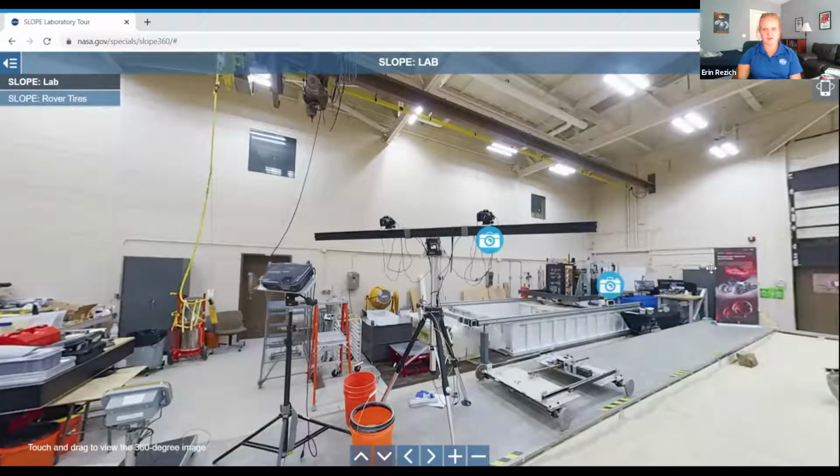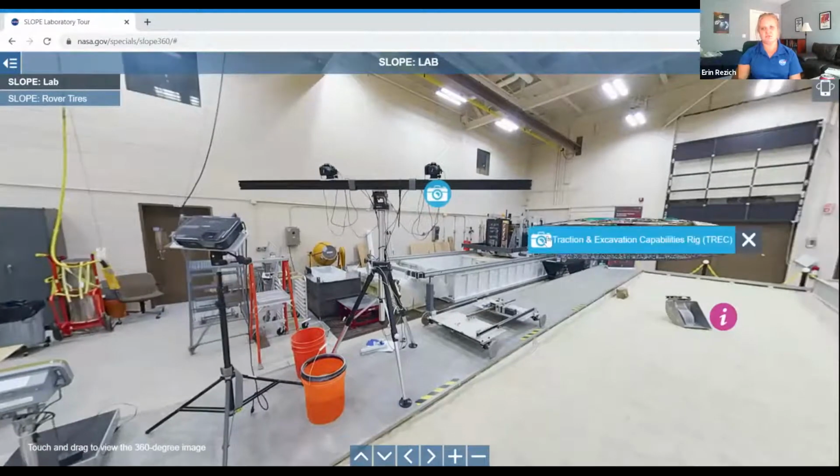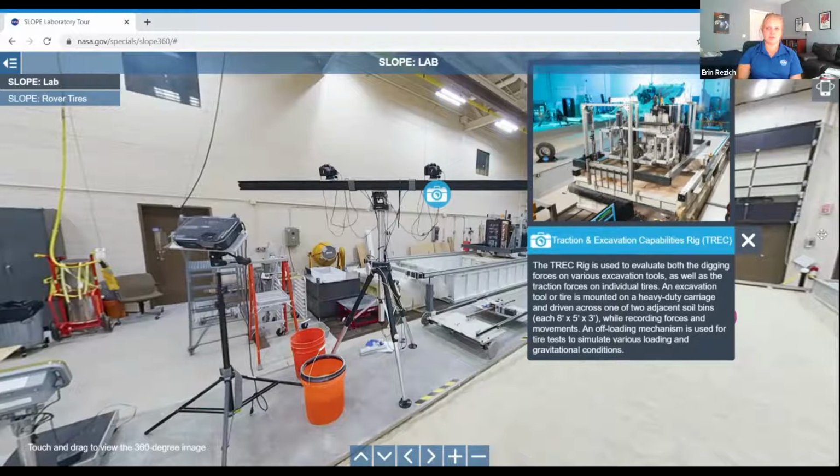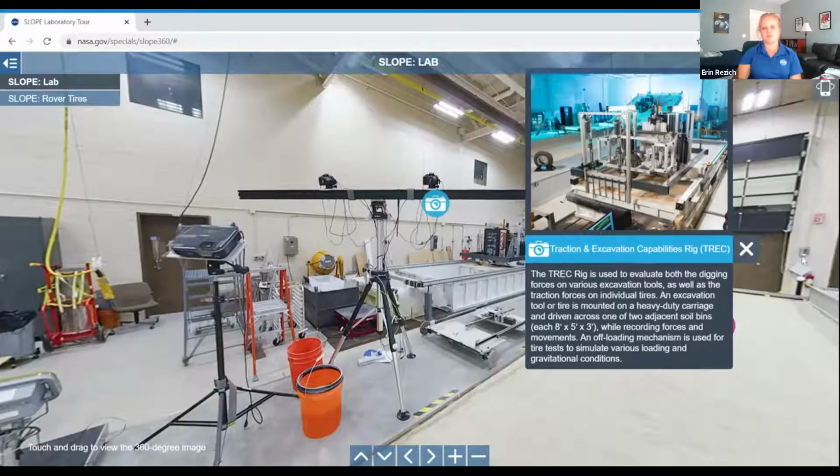And then back here, we have the TREC rig, or the Traction Excavation Capabilities rig. TREC is currently primarily used for single wheel testing. The whole rig itself is very good at creating repeatable soil conditions so that we can get very consistent data for publications and trying to understand really what's happening at the wheel soil interface. You can also attach excavation equipment to it and get good readings on forces in various different directions. So that's the TREC rig.